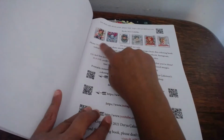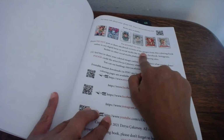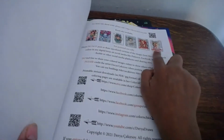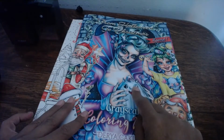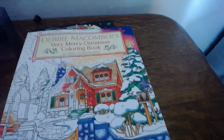And then here she goes, I got this one, that one, that one, that one, and now I have this one. I don't believe I have number 6 or 7. Yeah, the book series is up to 6. I believe it's up to 7, so I don't have 6 or 7.